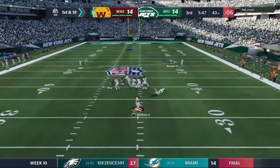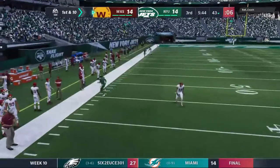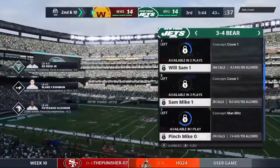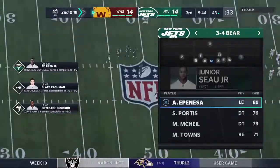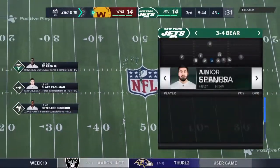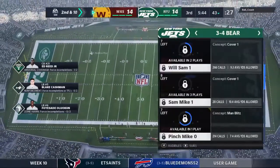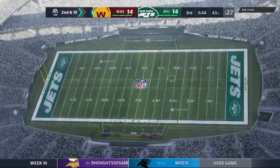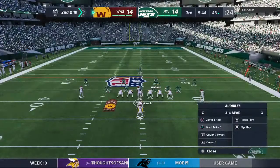Now it's Haskins. And that'll be incomplete. Got out of the pocket. Didn't look like he had anybody open, Charles, so just gets rid of it. And a good play by him. If no one's open and you don't have a running lane that you want to take, make the right choice. Get rid of it. Live to fight another down. So now 2nd and 10 after the incompletion on 1st down.